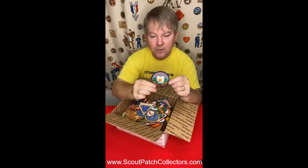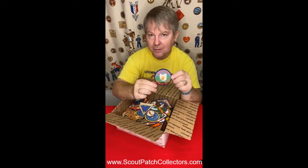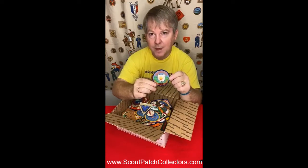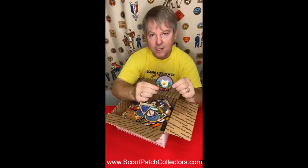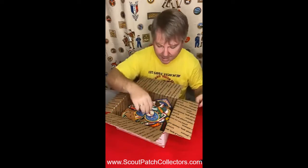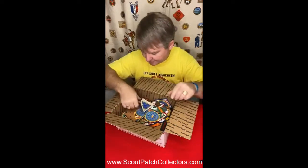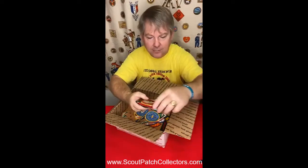And so the abbreviation that collectors use for this is a CP. They're not very common today. Not many councils will make these patches. They'll typically make council shoulder strips and just make all kinds of different ones. But back in the day, a lot of councils had a sort of a round or an odd-shaped patch for that. So, old camp patches, nice, love that kind of stuff.